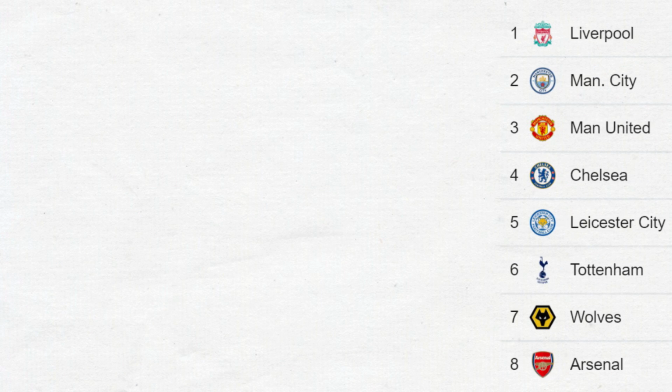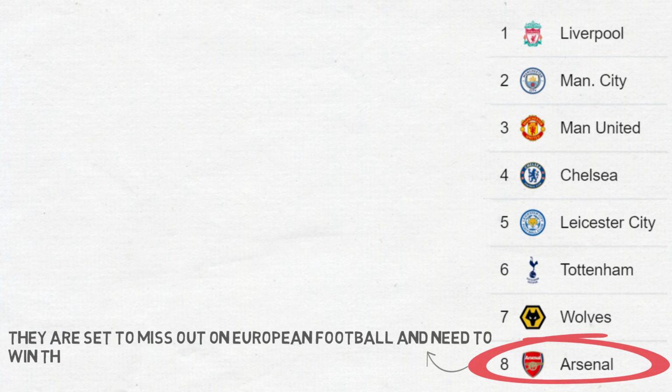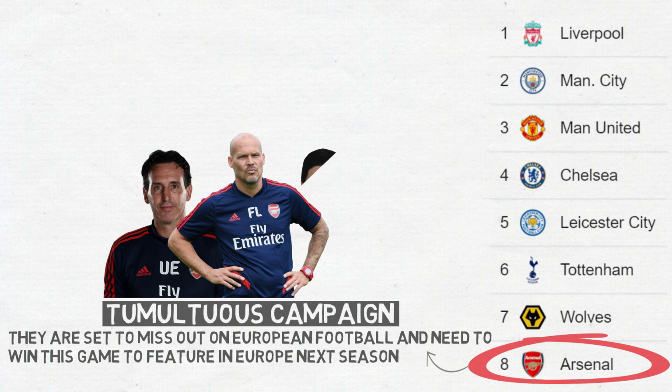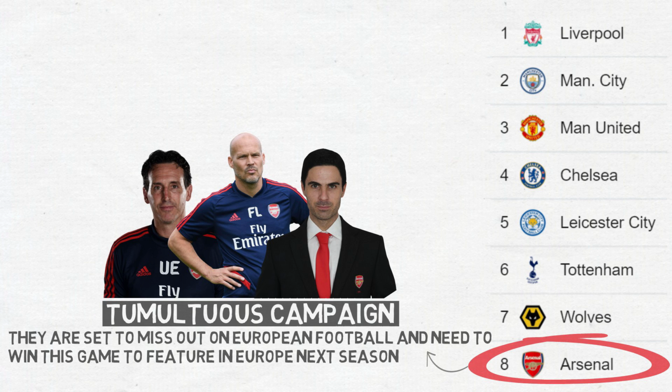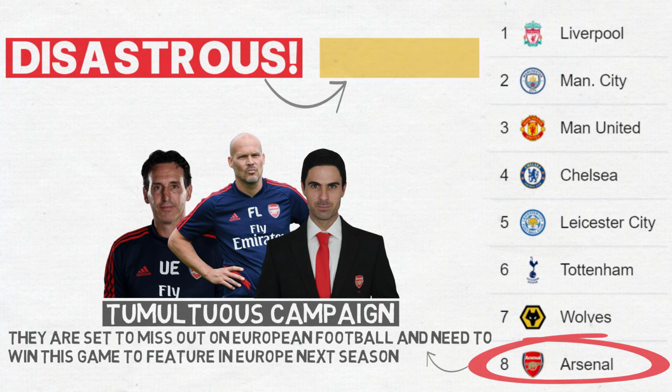With Arsenal finishing outside the top 6 for the first time in the Premier League, they are set to miss out on European football and need to win this game to feature in Europe next season. After a tumultuous campaign with 3 managers and plenty of lows, Arsenal finally has a chance to salvage their season and turn a disastrous campaign into an okay one.